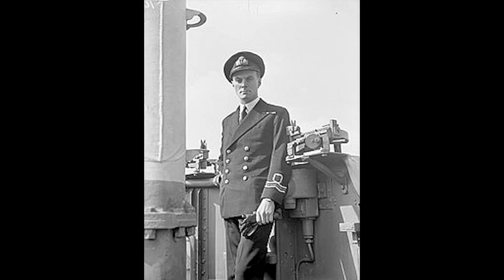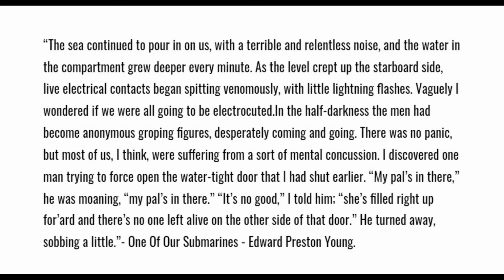Among the crew still on board was Lieutenant Edward Preston Young, who described the situation for those still inside. "The sea continued to pour on us with a terrible and relentless noise, and the water in the compartment grew deeper every minute. As the level grew up the starboard side, live electric contacts began spitting venomously, with little lightning flashes. Vaguely I wondered if we were going to be electrocuted."